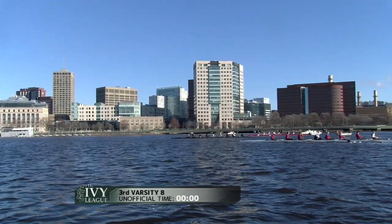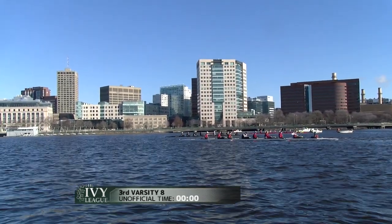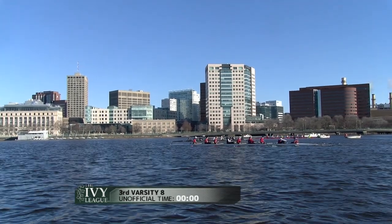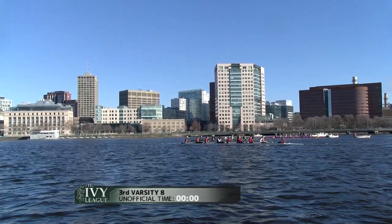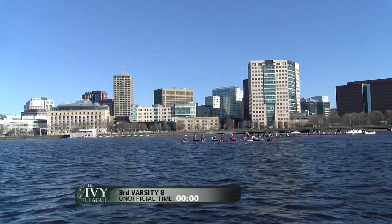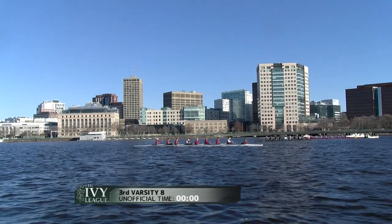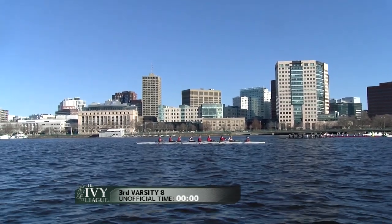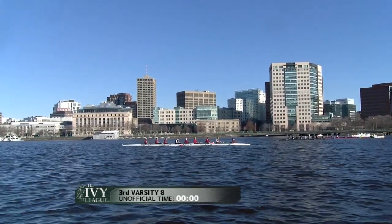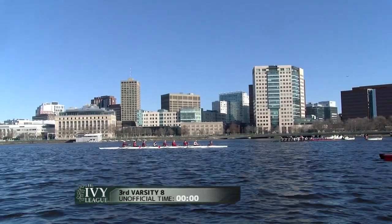You're absolutely right. I think assistant coach Ian Akamondo here has taken an opportunity with this second race of the weekend to tinker, to try some things out. This is the time in the season to do it. The 3V coming off of a loss versus Cornell, and they're looking to improve on that. Obviously, it's a great move by Ian putting Matt Podlesak up in stroke seat.